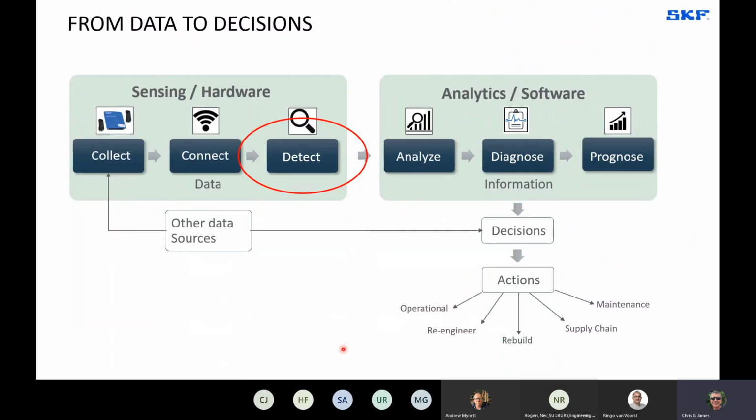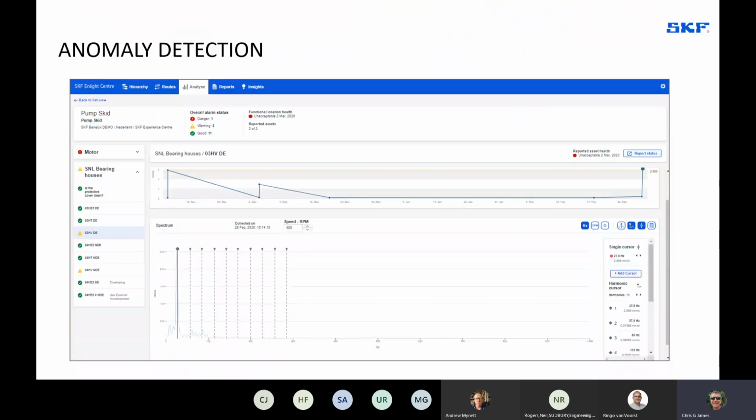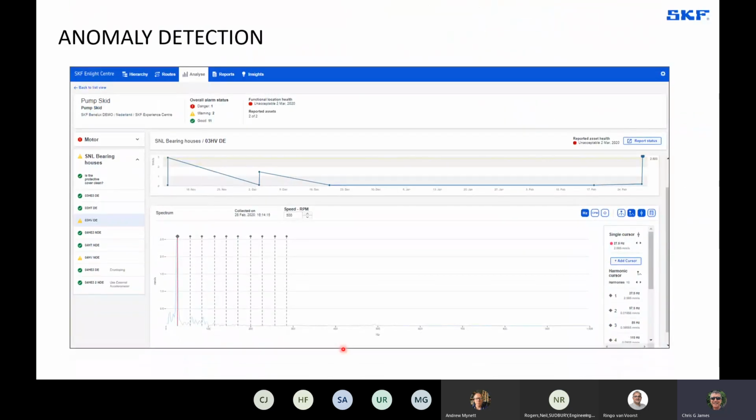Once we've got data connected and in the cloud, what do we do about detecting problems? So in the old days, it was just a simple alarm level from an overall vibration measurement, and it was up to a human being to look at that and decide whether that was a real alarm or not. Today, we still do that, but we also have much more in order to cope with the huge volume of information that we have to deal with.